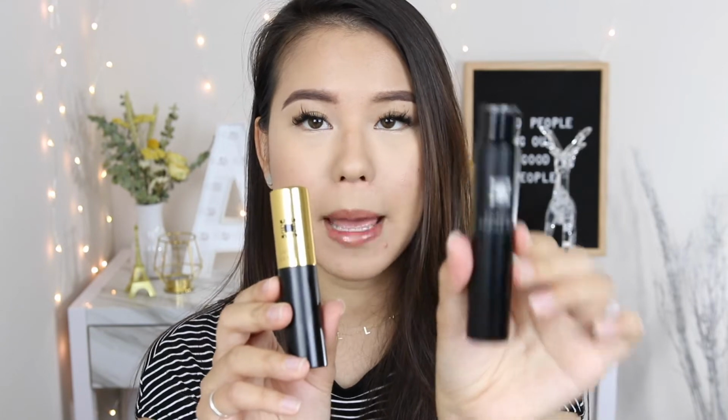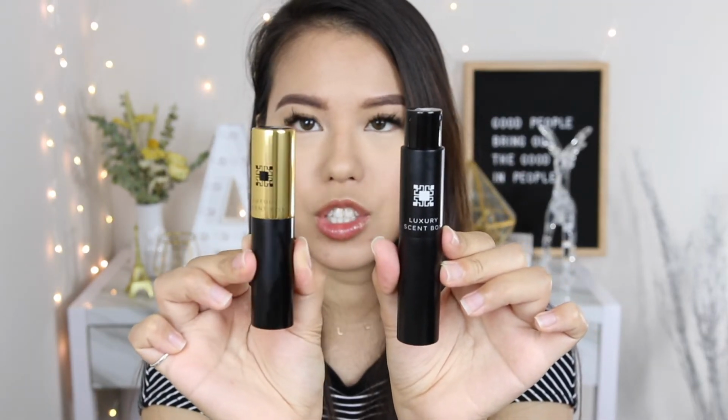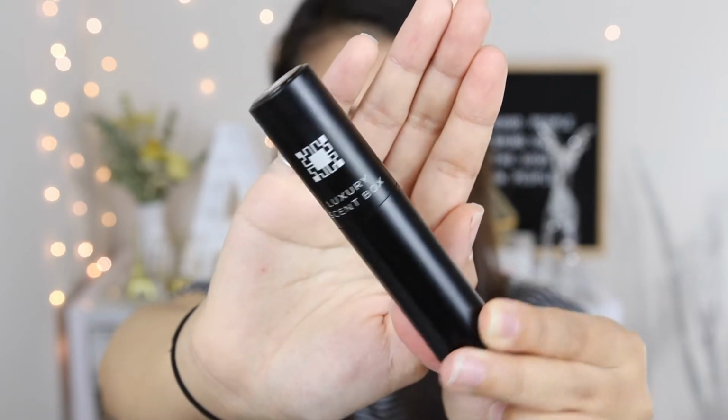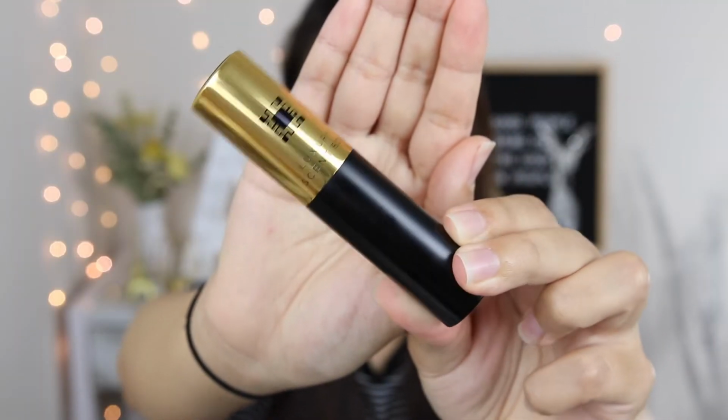And Luxury Scent Box were very nice to send over 2 free bottles of perfume and the case. This is how it looks. I got this in all matte black and also in a gold and black finish. This is what the matte black case looks like. It looks so chic and so unique. And this is what the gold and black finish looks like on the case.